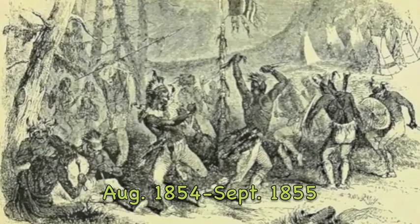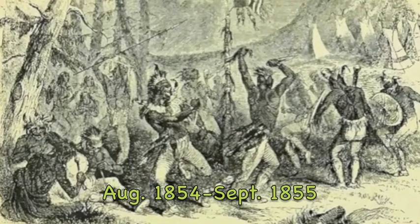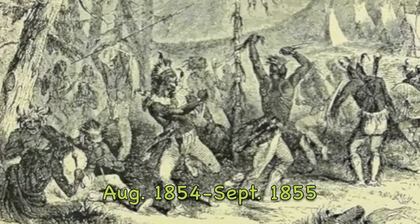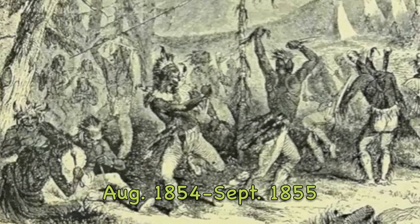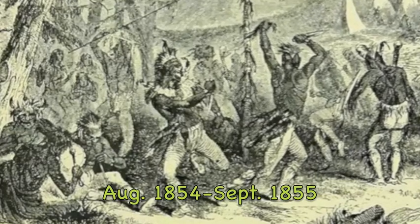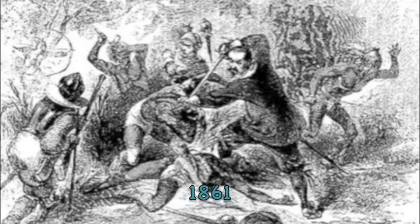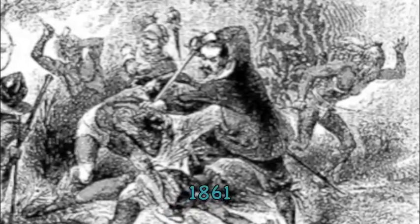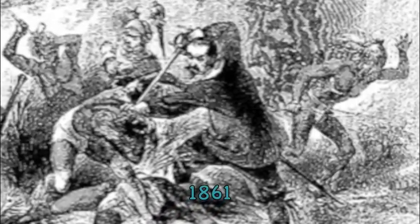From August 1854 until September of 1855, skirmishes began to break out between the Brule Indians and the white men. This left behind a feeling of war between the two. In 1861, when Civil War broke out, the Indians decided that they should fight the white men to get them out of the territory. From 1863 until 1868, there was constant warpath going on in Nebraska.